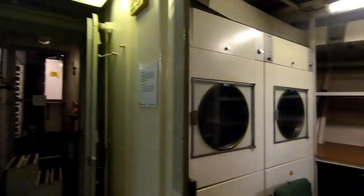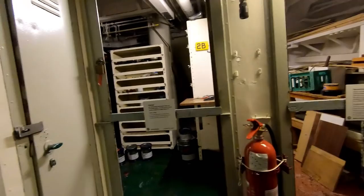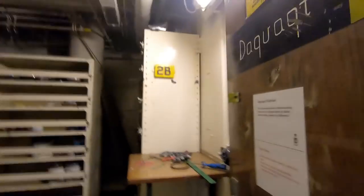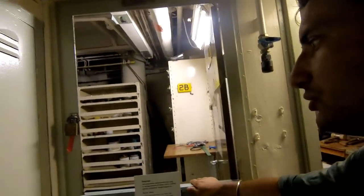Here we go. We are reaching the top now. This is the paint shop. In this room, the deck crew kept their storage for maintaining the ship. This is the paint store.